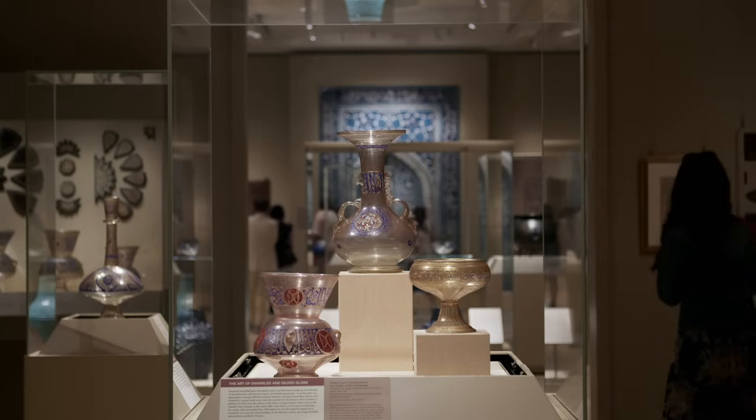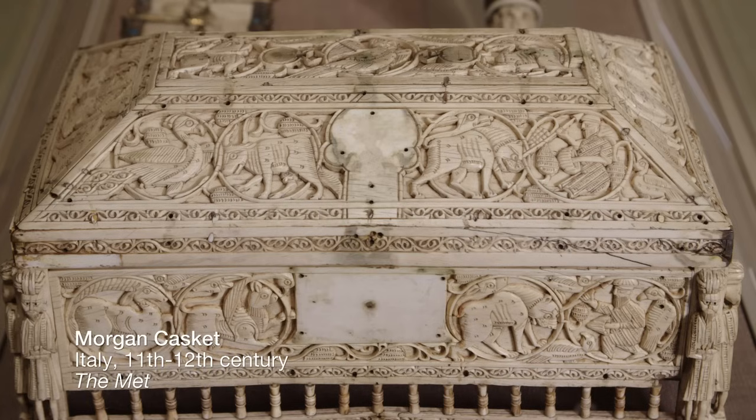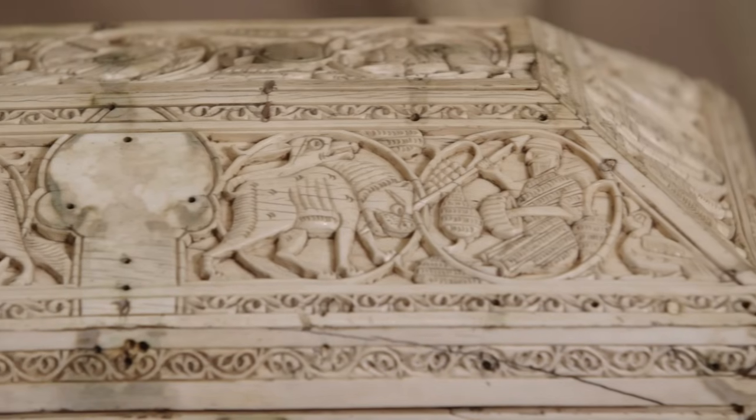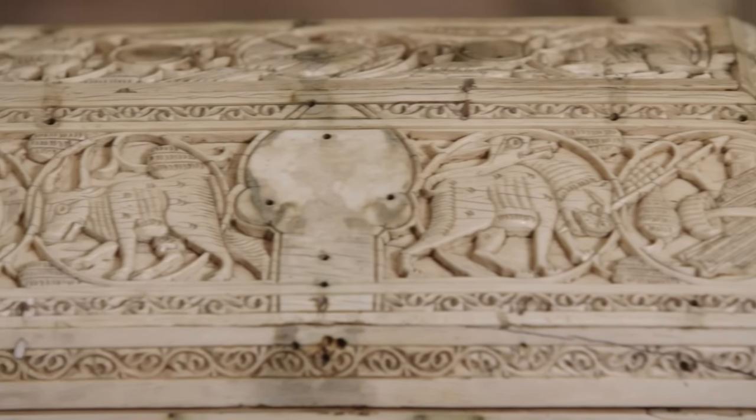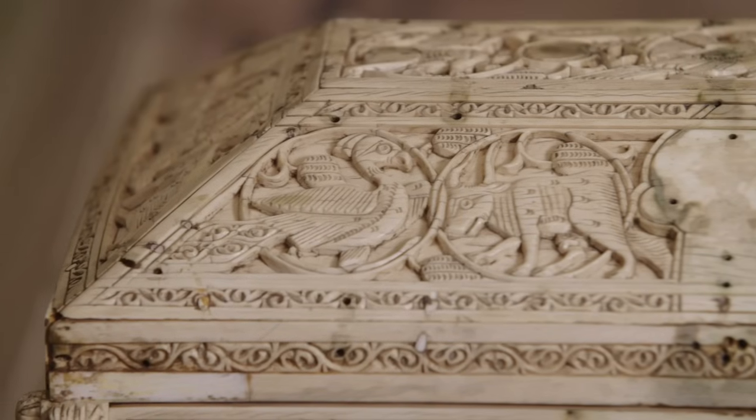We find these objects in China, and others will travel to Europe and will influence the famous Venetian glassmakers, the glassmakers of Murano, who will eventually supersede Islamic glassmakers. In fact, Italy's close ties to advanced Islamic civilizations enriched the Italian Renaissance. This ivory box at the Metropolitan, carved in southern Italy, is a prime example of those interconnections.